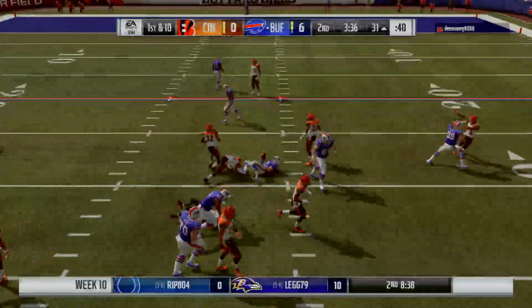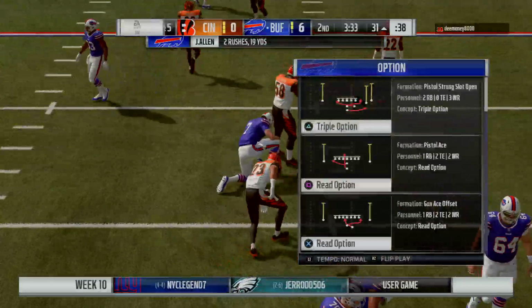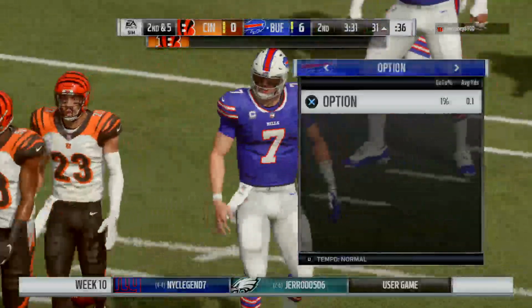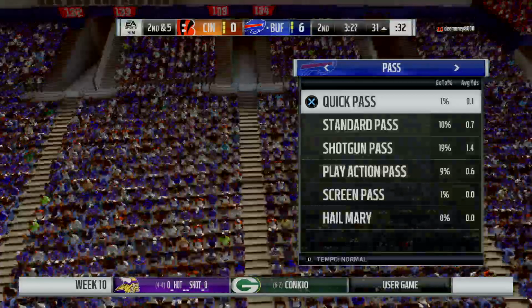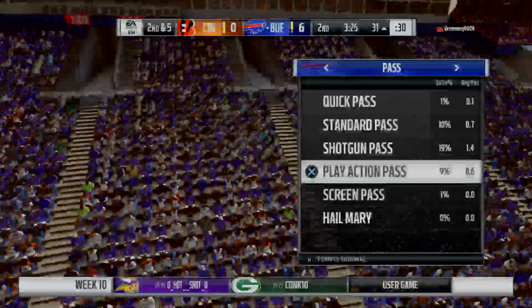Stepping up, he's going to keep it. It'll be a pickup of 5 on the keeper. It's 2nd down. I call that play a success. A nice inside run sets up a very manageable second down, a very solid gain on that play.